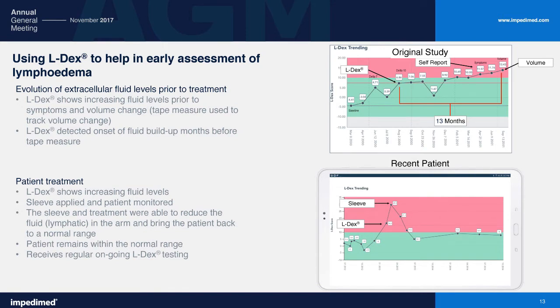Now, go below to the second graph there. That's a more recent patient. That patient was tested with our device. That patient started to spike, which meant there was fluid building up in the lymphatic system. They were able to put a simple sleeve on that patient. They were able to bring her back down to a normal range, and that patient today does not have any visible signs of lymphedema. She's obviously at high risk. She's got a compromised lymphatic system, but she is normal, and she's tested regularly for her potential to move into clinical grade lymphedema.